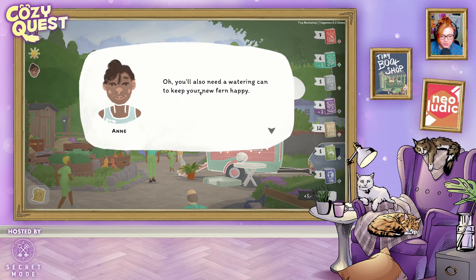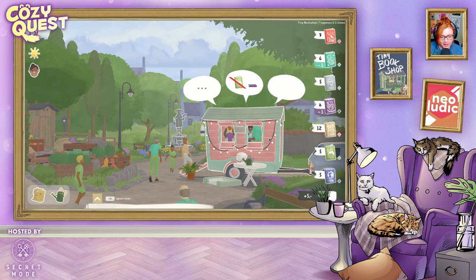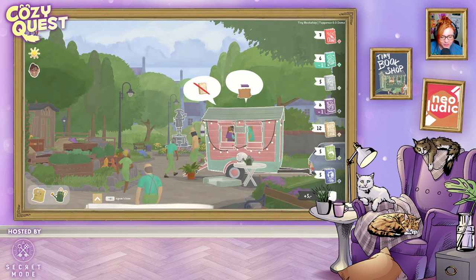You also need a watering can to keep your new fern happy. Wow. Here, take one of mine. I gotta run now. Cheers. Watering can, just one of mine, because they have many watering cans apparently. Why should you water your plants? Because you can. Haha, watering can. When activated, boosts plant item effects. Okay. Thank you very much.